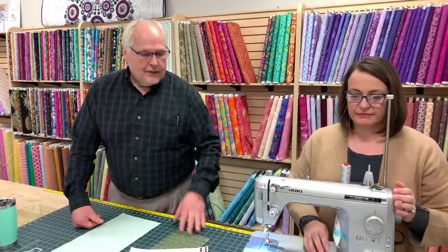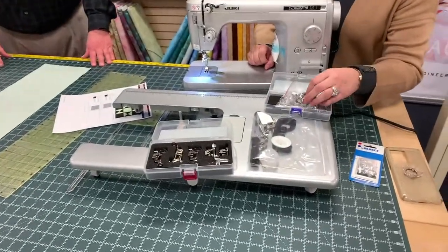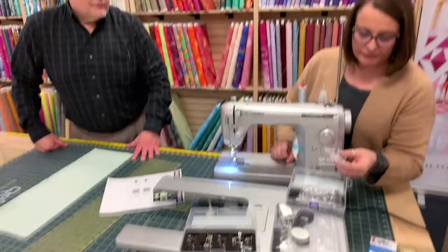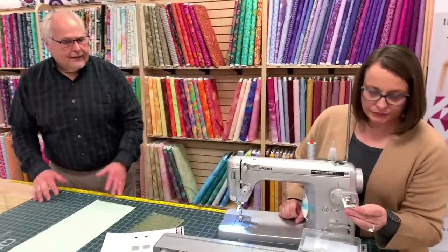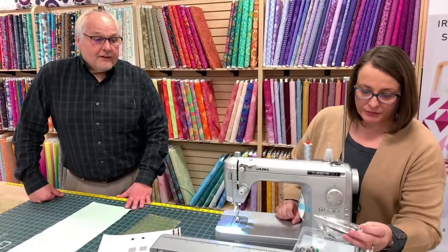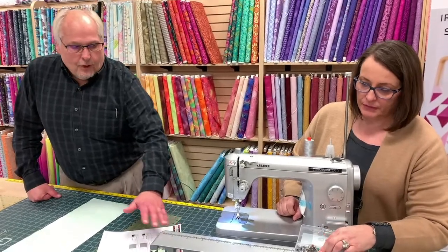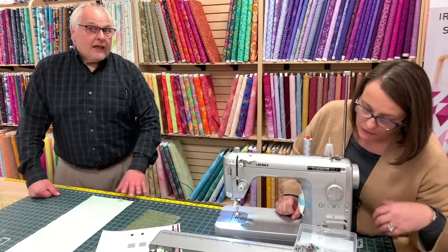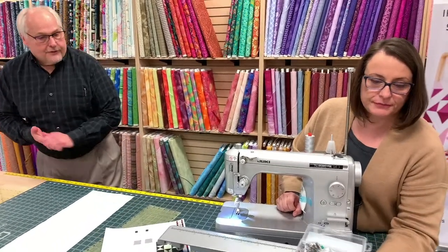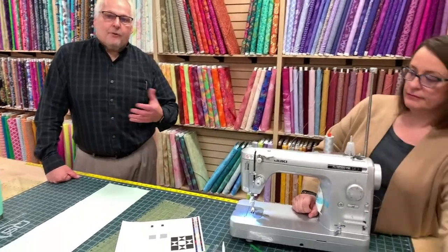It comes with about $350 worth of feet, probably every foot you could think of for quilting, from a ruler foot to free motion to your 1/4-inch foot. It has the upgraded walking foot with the quilt guide included. And the large extension table also comes with this, included.